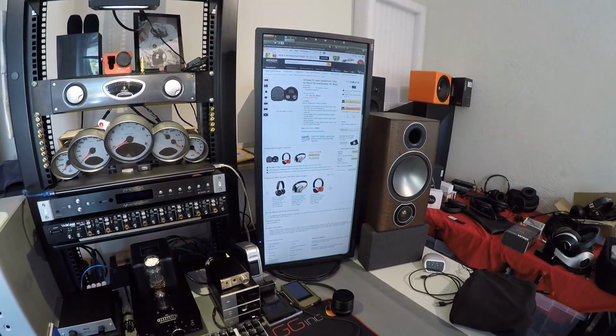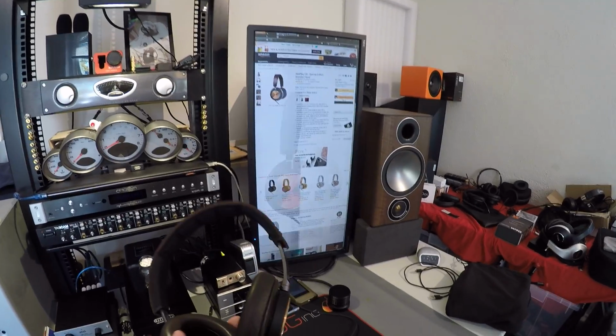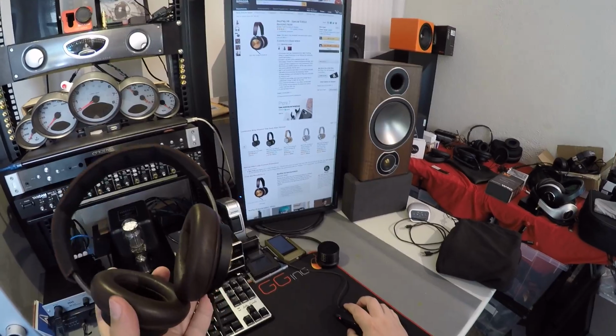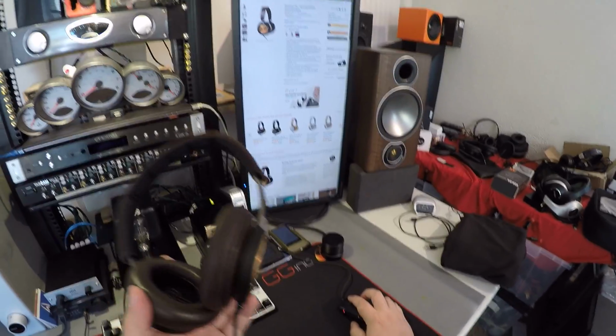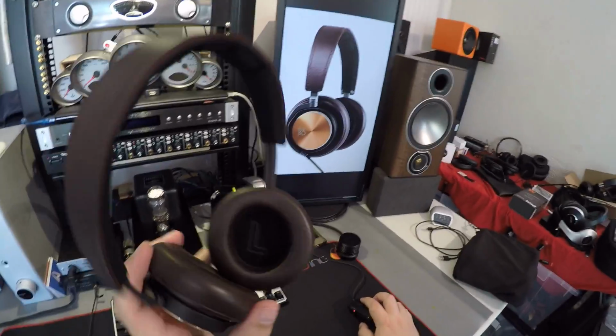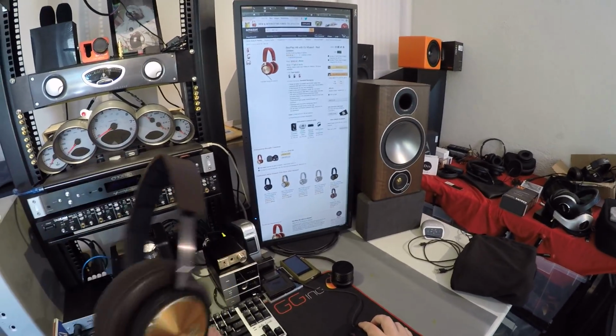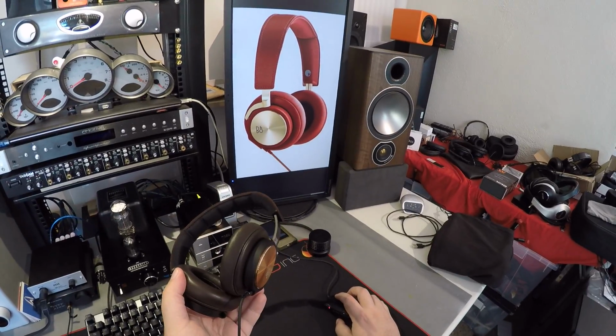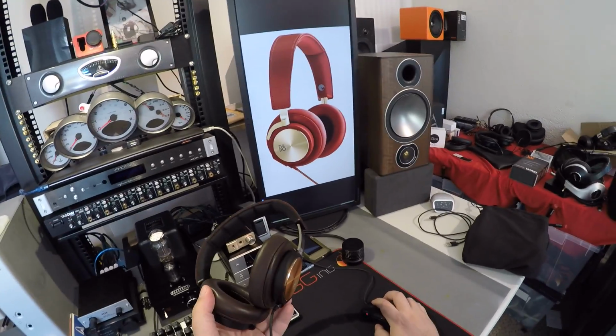Oh, let me go through the colors that are available. So these are the special edition bronzed hazel, which are no longer available, but used, you can get them for $300. All right, and that's because they're special edition. You go here for the DJ Khaled Red Golden, aka the Iron Man ones. Those are so friggin' Iron Man.